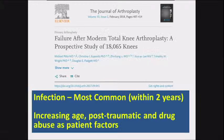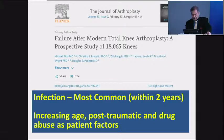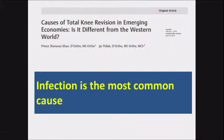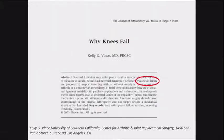So now, most papers agree that the most common cause of failure is infection within the first 2 years, and factors like increasing age, post-traumatic etiology, and drug abuse contribute to that. Although regional differences are seen, infection and aseptic loosening remain the most common causes of revision. And again, this paper from India showed that infection is the most common cause, and they followed it for 5 years.